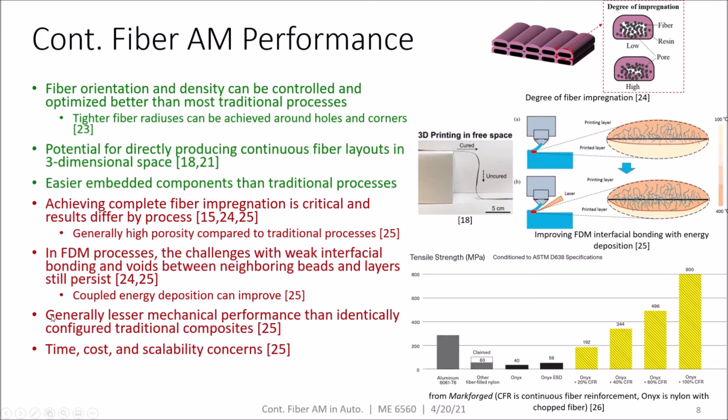And so finally, overall, we see lesser mechanical performance if we have an identically configured additive composite and traditional composite. But the idea is additive enables you to better optimize your design than traditional composites, even though you can't quite get the quality of manufacturing in some respects. And then the final issue is the time, cost, and scalability concerns associated with continuous fiber additive.